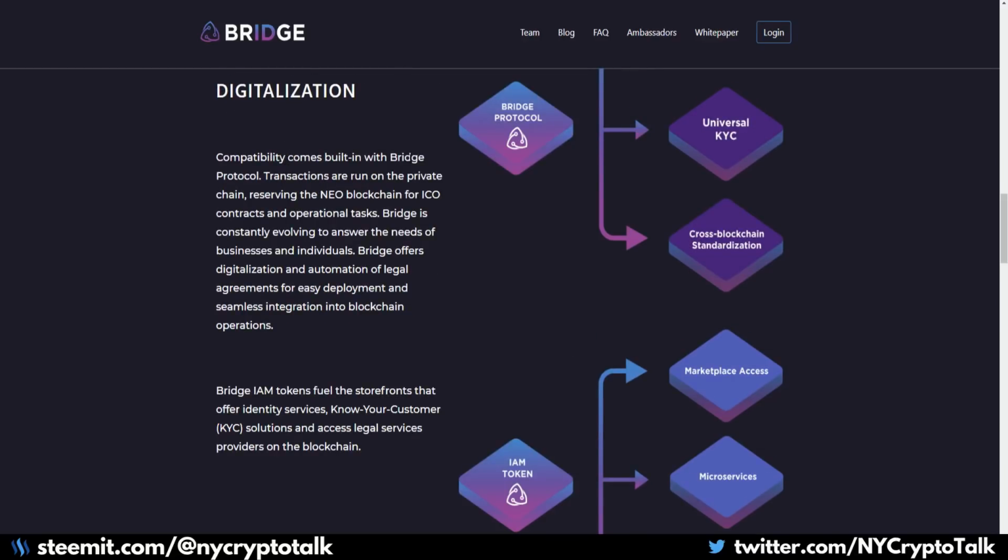Compatibility comes built in with Bridge Protocol. Transactions are run on the private chain, reserving the Neo blockchain for ICO contracts and operational tasks. Bridge is constantly evolving to answer the needs of businesses and individuals. Bridge offers digitalization and automation of legal agreements for easy deployment and seamless integration into blockchain services.